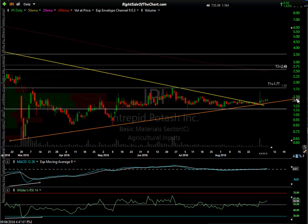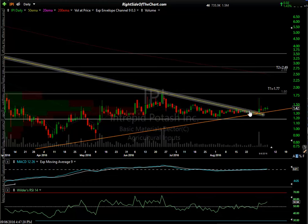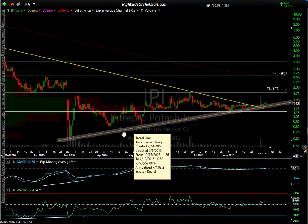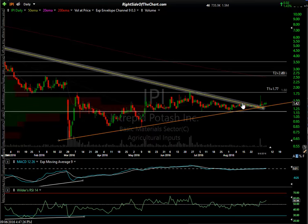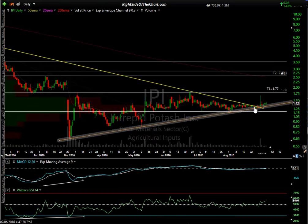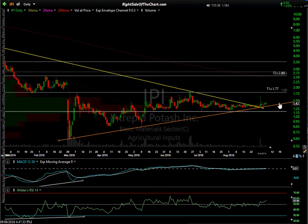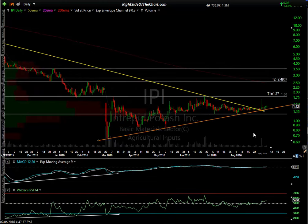Let me look at my notes. Entry price was 1.49, so call it flat. We're essentially flat on this trade, slightly underwater, but so far it's held up. And it's moved up a little bit each day on average, as you can see there from the candlesticks, away from this downtrend line. And I also pointed out this orange uptrend line, and that really defined a symmetrical triangle. These two, from this was the apex of the pattern. However, you extend that downtrend, the uptrend line out, and now that's support. So so far so good.